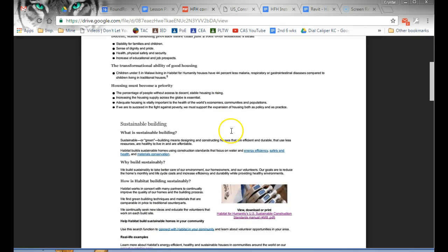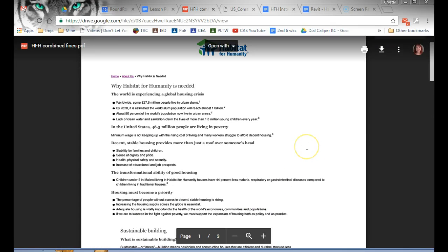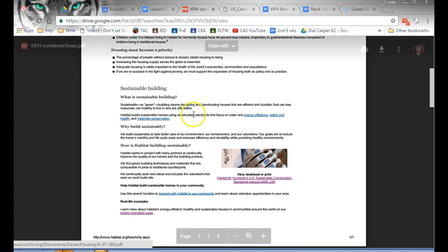There is a Habitat for Humanity chapter here in Austin that does build houses here in the area. As you look through these areas, you'll notice it talks about worldwide why it's needed, and then it talks about what they do actually in Habitat for Humanity.